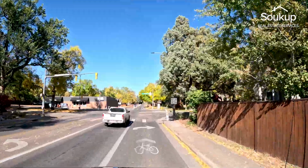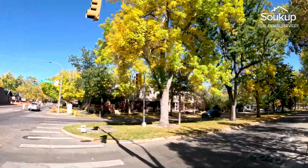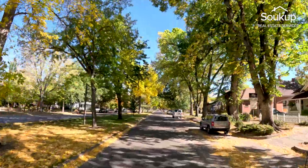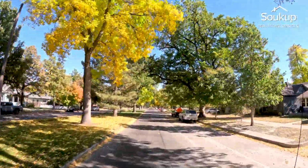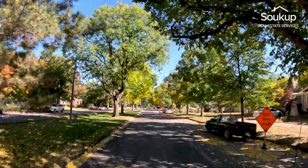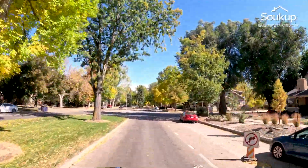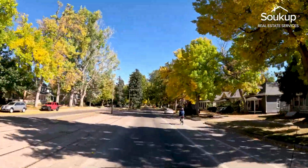So here we are turning onto one of the most well-known and loved streets in Fort Collins, Mountain Avenue. We are going to be heading east, and as you can see, there's a trolley, a median, with some great trees. There are bike lanes, bike paths on either side, really pretty wide streets. There is parking here, but lots of bungalows, hugely renovated houses.